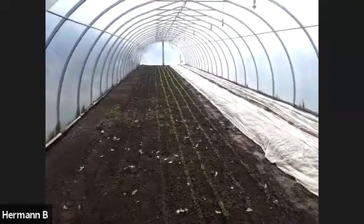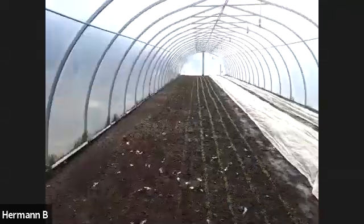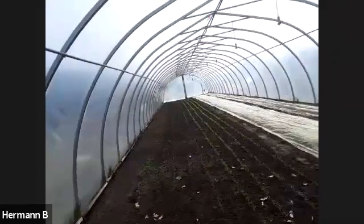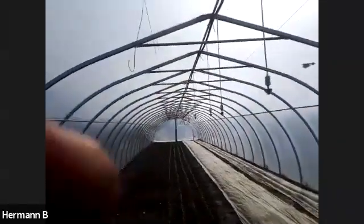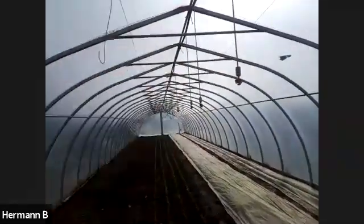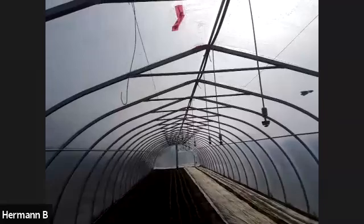Basically, just a frame. We've chosen to add a little bit of extra strength to our frames. Usually they have round arches with round steel. We've gone with square steel. It's a little more expensive, but it has a little more strength, because we've had experience of some greenhouses collapsing under snow. The other optional thing we do is at the top, you can see the bars that go across the top. Those give you extra strength as well.